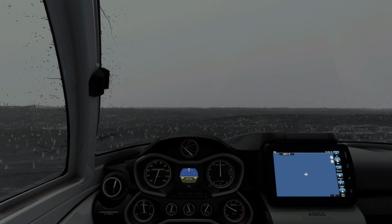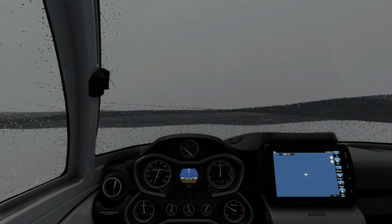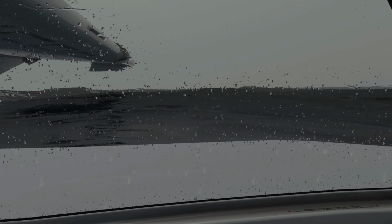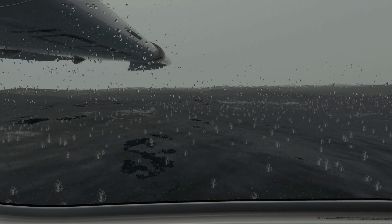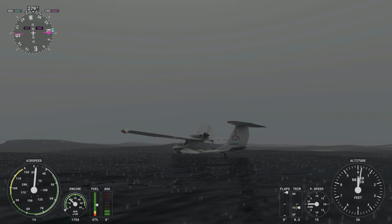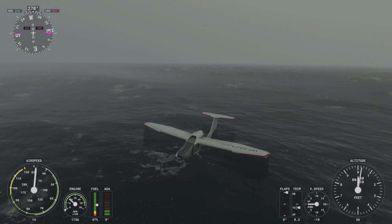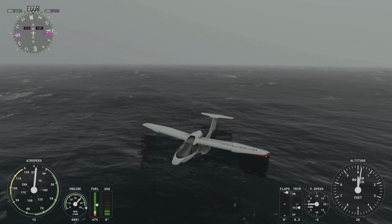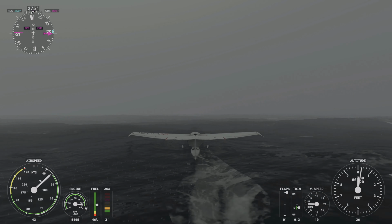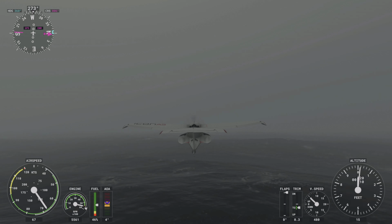So let's try and see if we can take back off. This should be interesting. With all these waves and wind, I may just end up flipping prior to even getting off the ground. Just trying to wait for maybe a little lull in the waves here. Here we go. Let's try and ramp up the engine here. And away we go. We'll see if we can get off the ground here. And let's go ahead and rotate. There we go. So we made it off the ground.